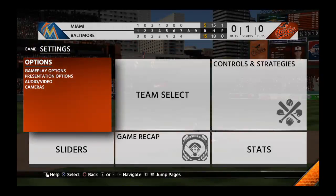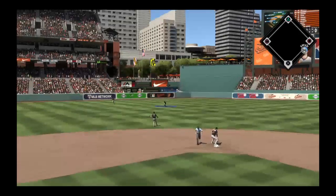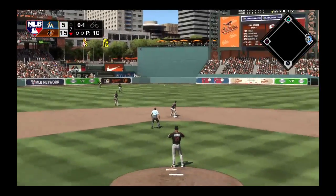Lands in for a base hit, and he's 3 for 5 in this one.